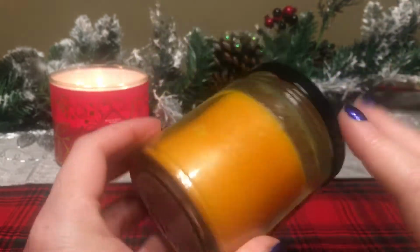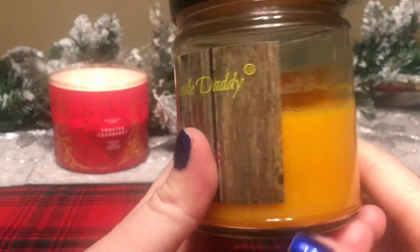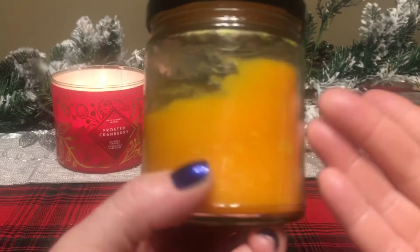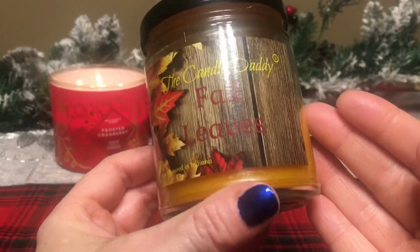Again, like I said, I'll let you guys know so you can see the difference in height here on the one side. It will likely move, but you'll see that in my next update. So that again is for the Candle Daddy, and that's the Fall Leaves scent.